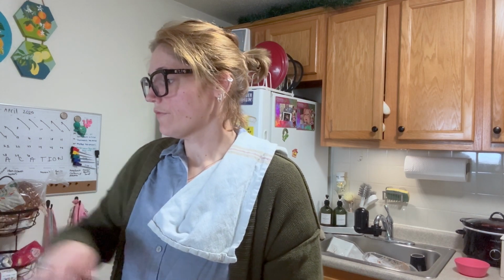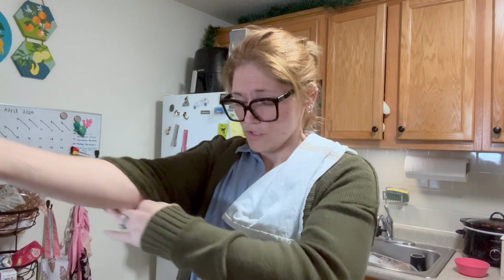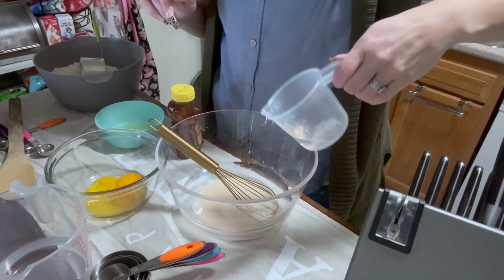Oh, here it is. I prefer avocado oil for flavor and health reasons. So you could use sunflower oil, you can use canola oil. I'm using avocado oil because I have that. I don't keep sunflower oil in the house unless it's for my oil paints. And we do have canola oil, but I feel it's just too much on the heart. So enough rambles. Let's get into the mixing process, shall we?